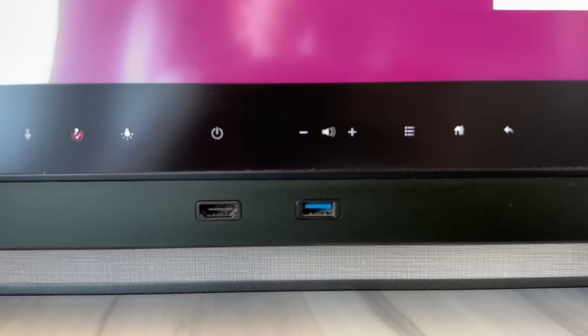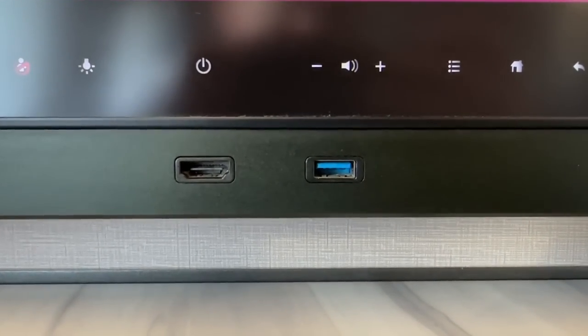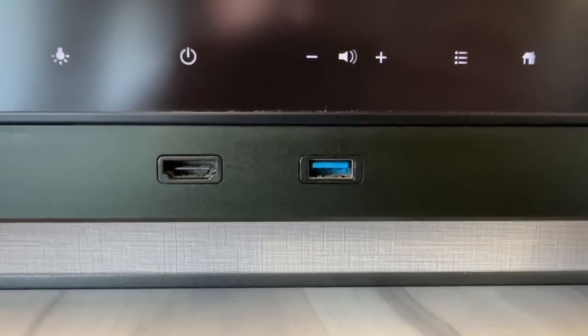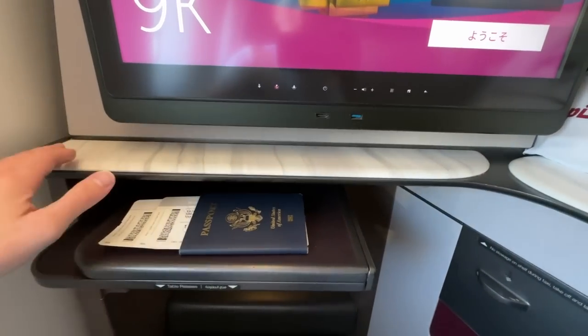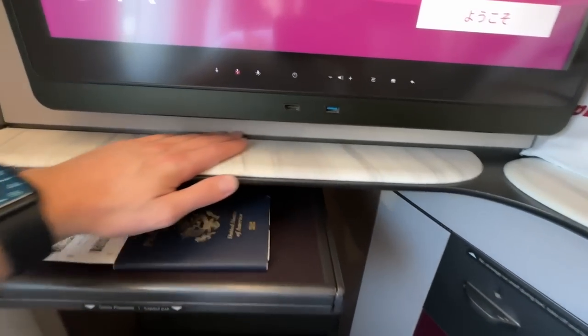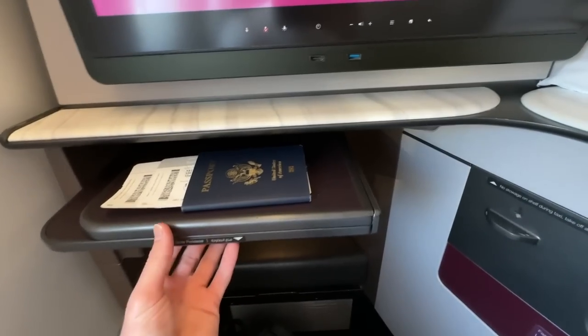Now, the TV, in addition to a USB charging port, also had an HDMI port, which I didn't get to test out, so I'm not quite sure what that was for. Below that, there was also some counter storage space, so for long-term storage, maybe takeoff and landing, it wasn't working too well, but for in-flight, if you do need to stash some stuff there quick, they did have plenty of surfaces for you to do that.